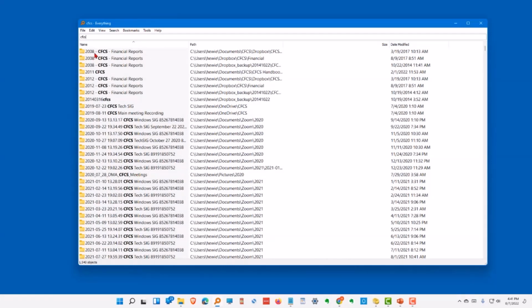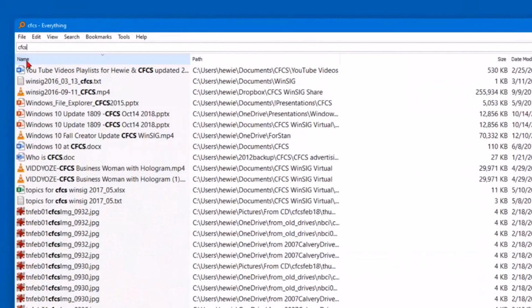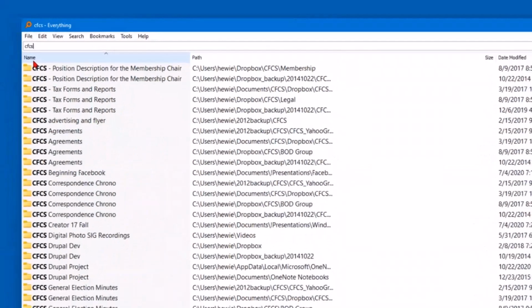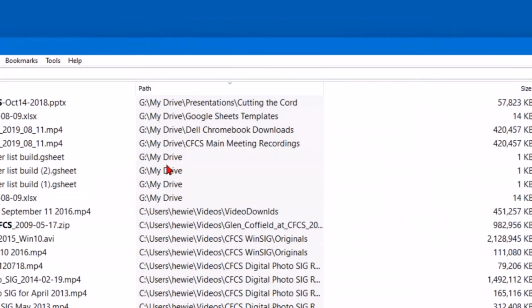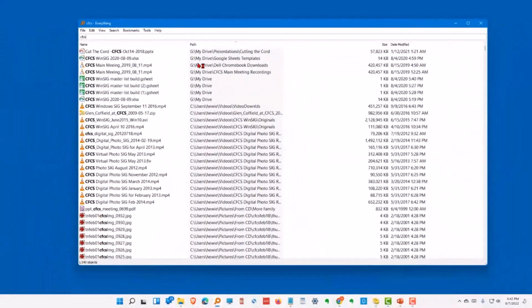First, we are sorting alphabetically with the folders at the top. If we click the name, we reverse that. So now we're starting at the Z under the files, then we go to the folder. So we can search alphabetically from A to Z, Z to A. We can sort by the path, and then we can reverse that. And I'm going to talk about how you set that up in a moment.